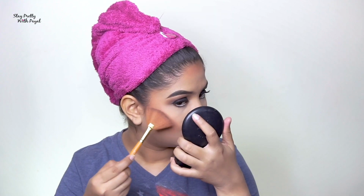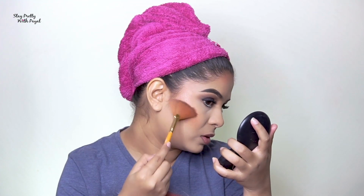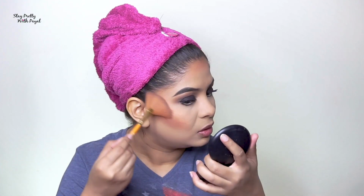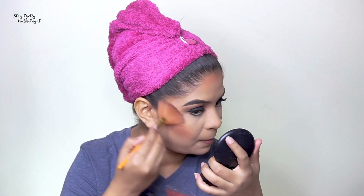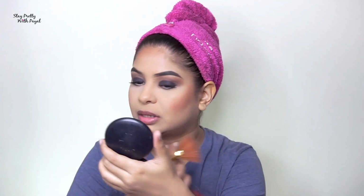Let me just show it to you. Can you see that, guys? Natural glow. Let me just put it on. It's how natural it is. So I'll just complete it over here and on my nose area, and I'll be back with the lipstick.